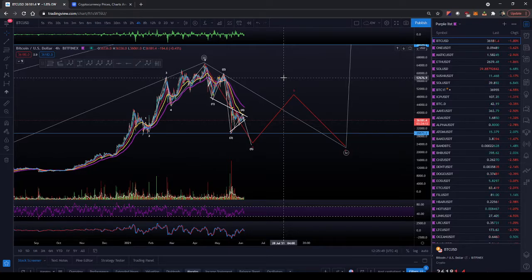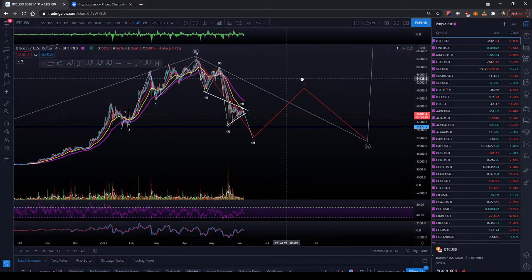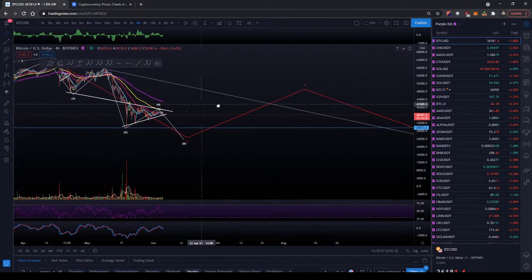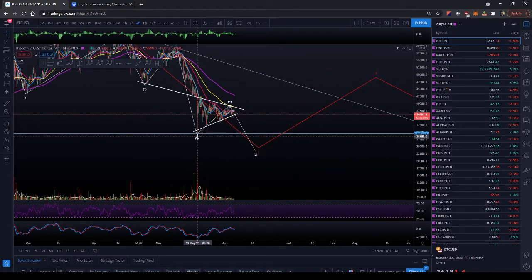So yeah, this is Bitcoin. It hasn't changed much from last week. I don't recall if we had drawn out this triangle or not, but yeah, I think I might have drawn an ABC here. So it's just a continuation of that to form a triangle.